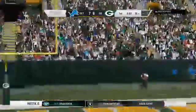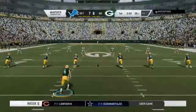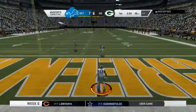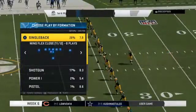And it's no good. He misses the extra point, and this remains a 7-6 game. So with the missed PAT in his rearview mirror, he goes back out to kick this one off. And that'll carry over the back line of the end zone for a touchback.